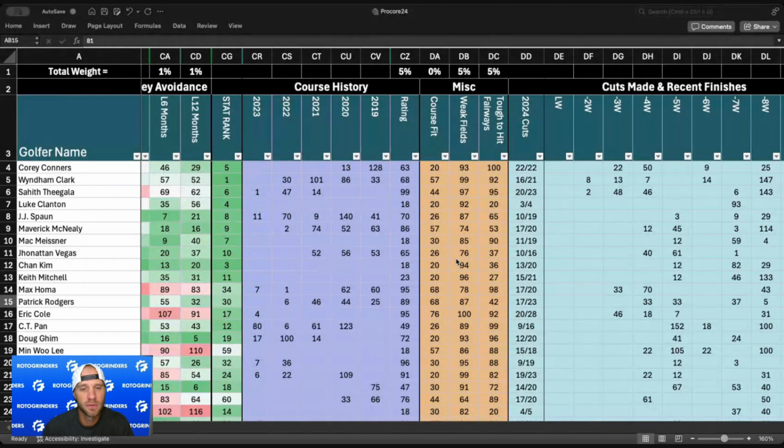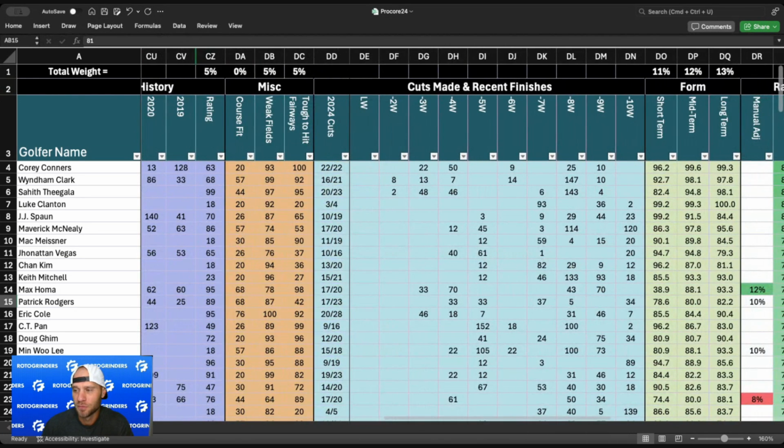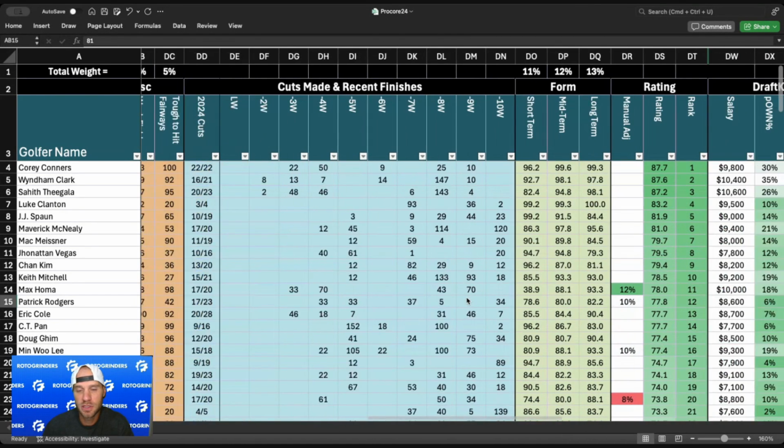The greens are pretty small, 5,400 square feet on average. They feature a mix of bent and POA. We know how a lot of golfers on the PGA Tour feel about POA greens. So golfers that grew up playing on the West Coast, golfers that have decent splits on POA, certainly aren't bad plays this week. Not a lot of water in play on this course. The scoring, we typically see 17 under or better get the winning score. It's not overly easy, but I would still say it's on the easier side of things. And yeah, so that'll just about do it for the course preview.